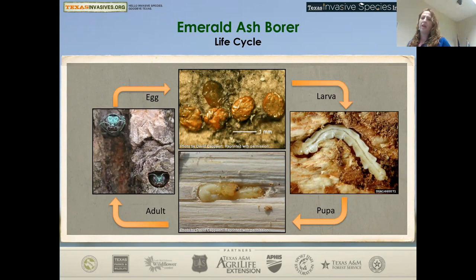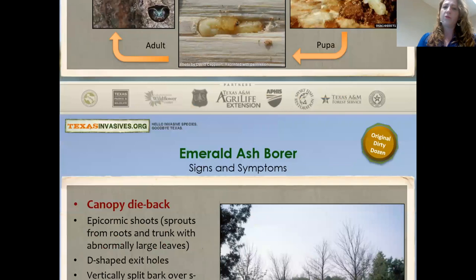And that's how they kill the trees, as they stop the circulatory system. They will pupate in the wood. So this is often the form that was in the wood pallets, was the pupa. And so then they would pupate and emerge as an adult. The adult leaves the tree and the life cycle continues.